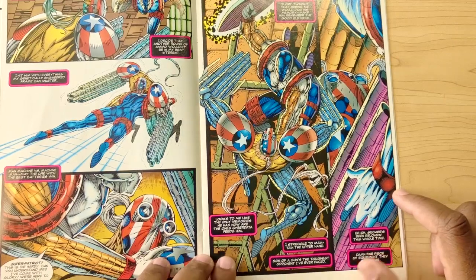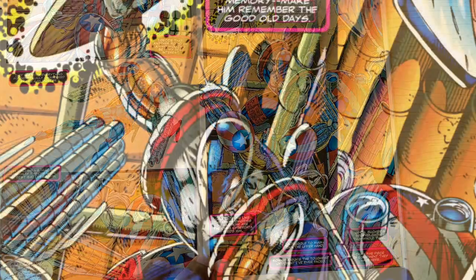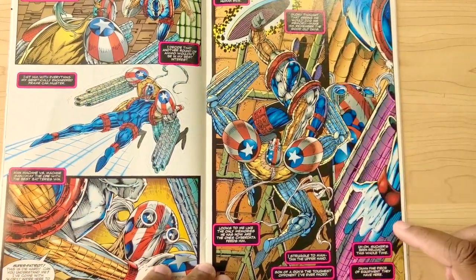Now, something I noticed, and I don't know what this is all about. You have to explain it to me. Maybe someone can explain it to me in the comments. I don't know why Diehard seems to have these pipes growing out of his back. Sometimes he has them, sometimes he doesn't. I guess that's to hold his shield, but you never see them when you see his actual back here. So sometimes they appear, sometimes they don't.